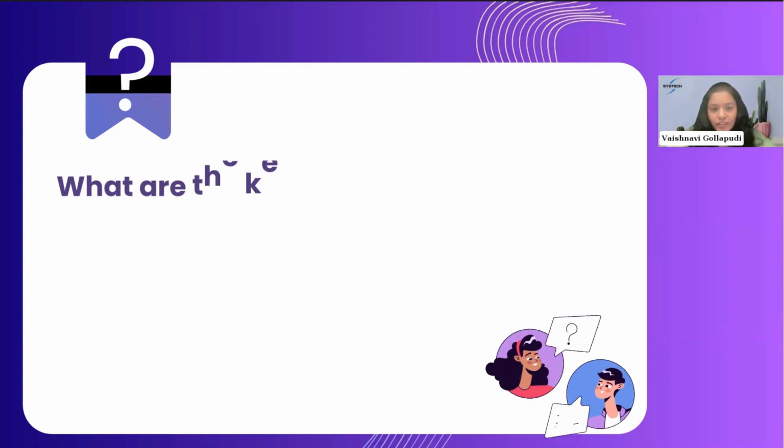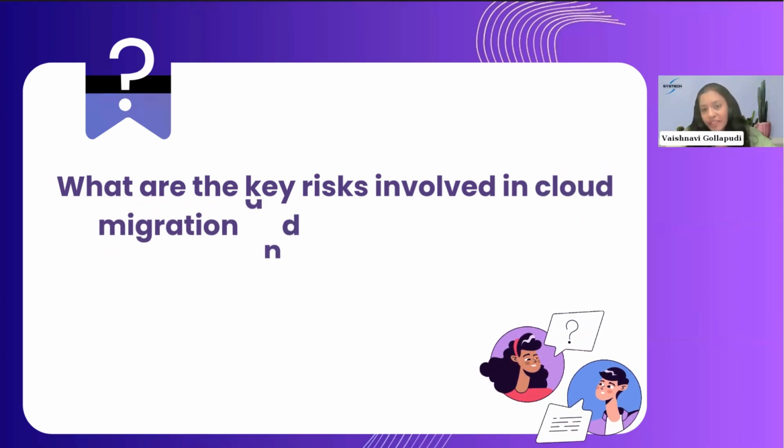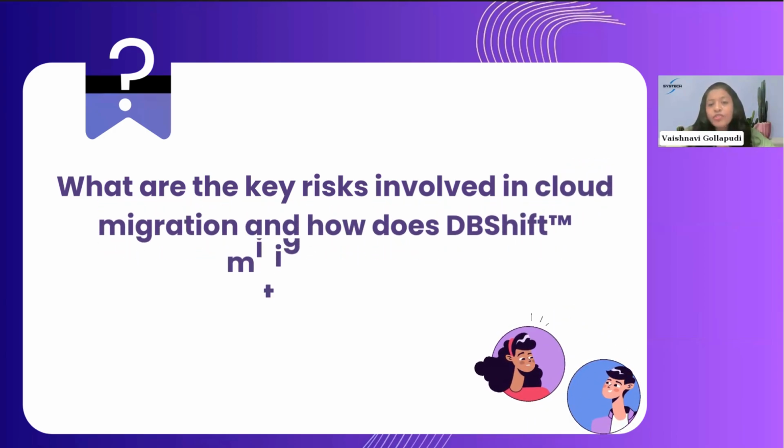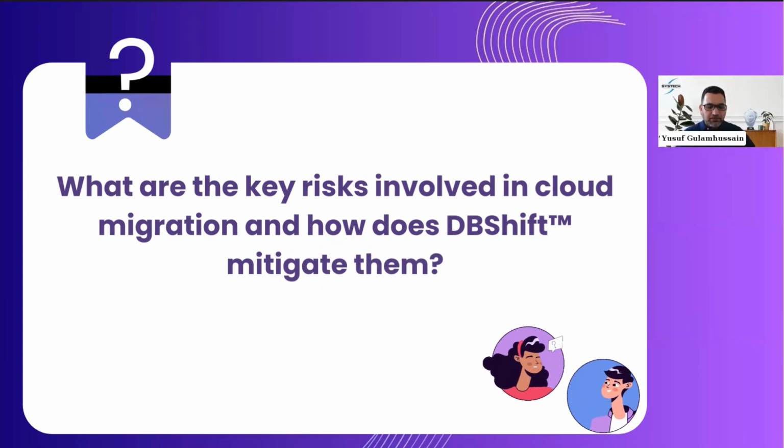Moving on to the next one. What are the key risks involved in cloud migration, and how does DBShift mitigate them? I think we talked about a lot of challenges. If I have to point to one aspect of it, it's just the scale and complexity. That is very daunting for most enterprises. And the reason it's daunting is because of its legacy, built over time.